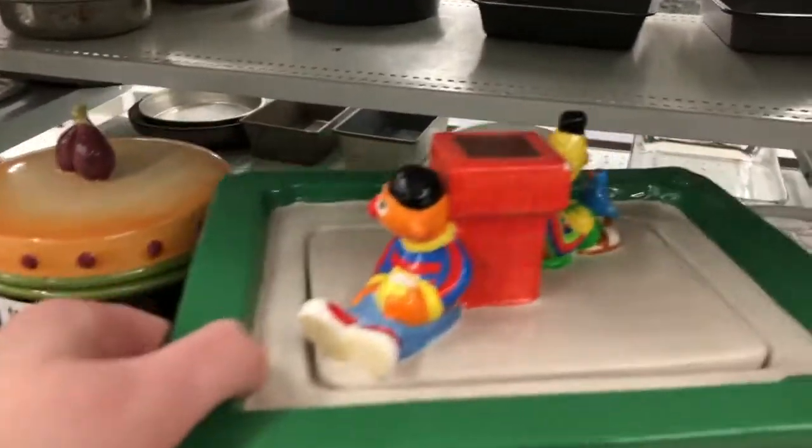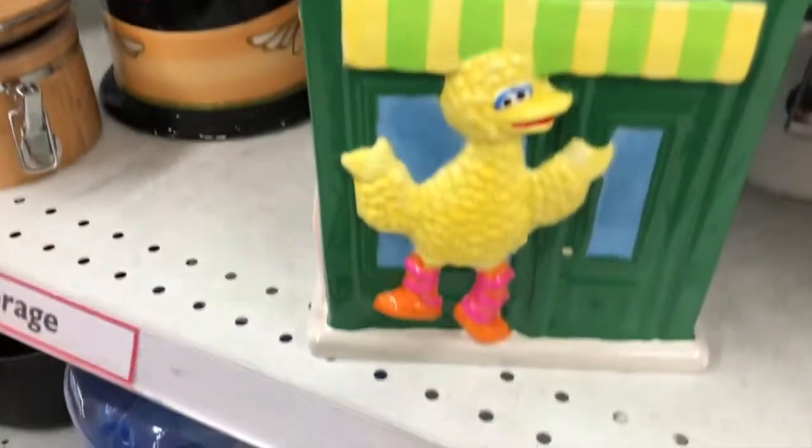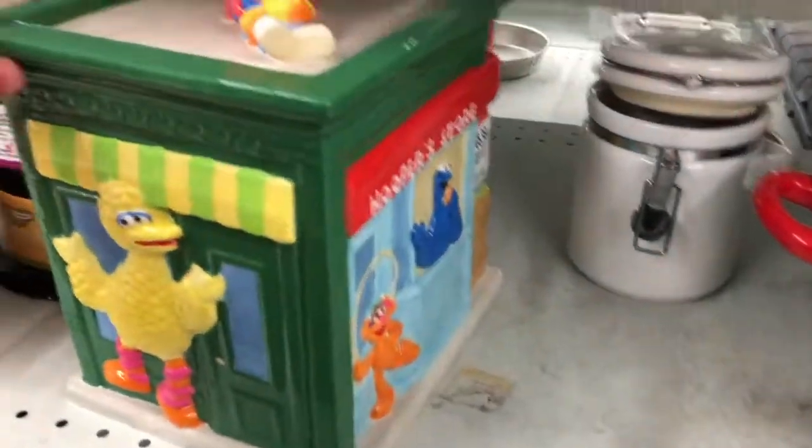Look at that. Mint condition, except for one little chip right on the corner there on the chimney. But other than that, isn't that adorable? I would have picked that up. If that was easier to ship, I would have picked that up for sure, because that is unique. That is one of a kind. I thought that was just so cute.